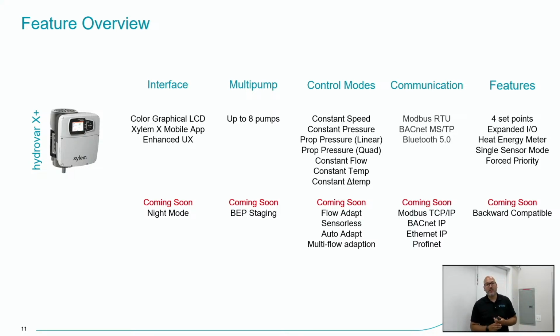Communication, this will come standard with Modbus RTU and BACnet MSTP, and it does have some Bluetooth communication capabilities, and that's all around the mobile application where you can connect via your mobile phone via Bluetooth, which we'll dive into a little bit deeper later. Coming soon, there are going to be different communication protocols available. You can basically purchase what's called an AnyBus module, and they support really any protocol that's out there on the market. Like I said, it's just coming standard with Modbus RTU or BACnet MSTP. If something else is needed, it would require you to buy one of these AnyBus modules and install it out in the field.